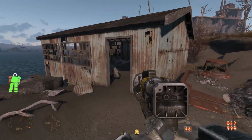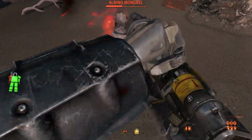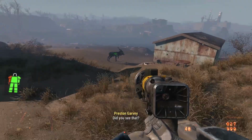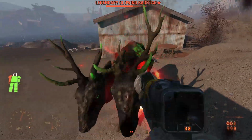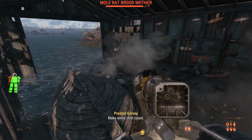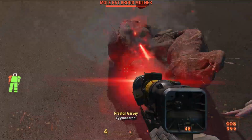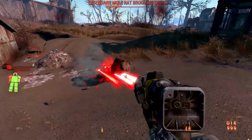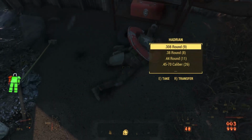We can find a number of enemy encounters. We find a pack of albino mongrels, a family of radstags, and a nest of mole rats. However, this last one is really interesting.